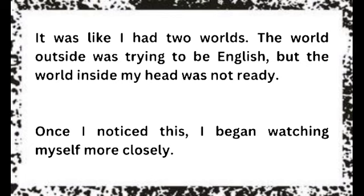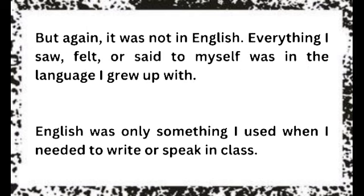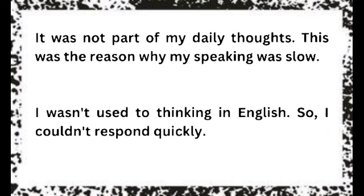Once I noticed this, I began watching myself more closely. I paid attention to what I was thinking. When I woke up, my brain said, "I have to brush my teeth," but it said it in my own language. When I saw a dog on the street, I thought, "That's a cute dog." But again, it was not in English. Everything I saw, felt, or said to myself was in the language I grew up with. English was only something I used when I needed to write or speak in class. It was not part of my daily thoughts.